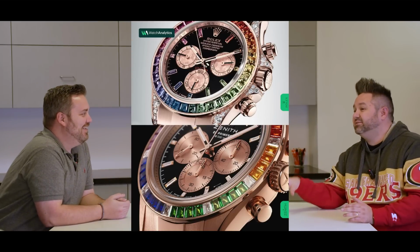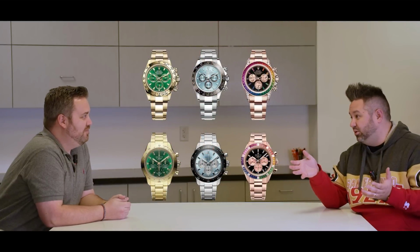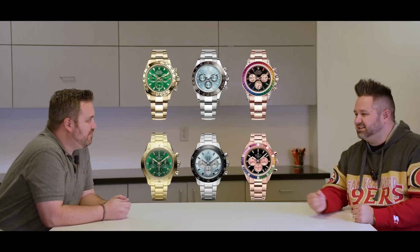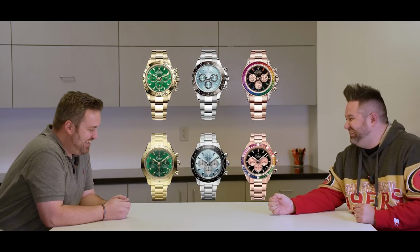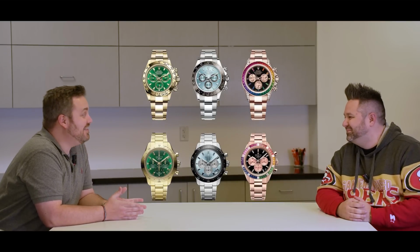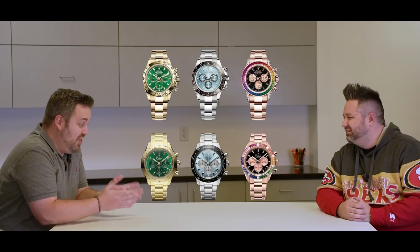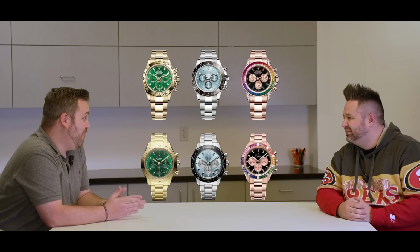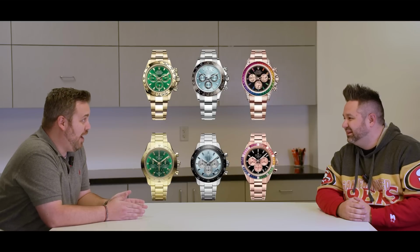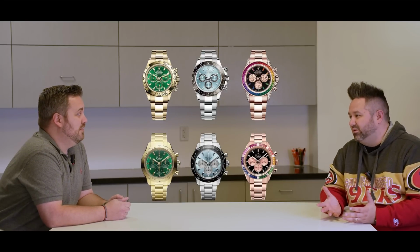So when I first saw that picture that was reported, I thought it was a joke. I was like, this has got to be April Fool's. This isn't a legit idea, but it was. It is. These watches are in existence, and they are not cheap, right? This is a watch where people are spending five figures on this watch, and it is a blatant copy of the Daytona. So who do you think this is for then?